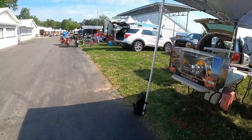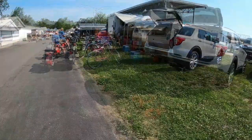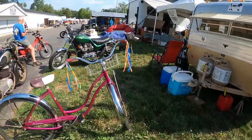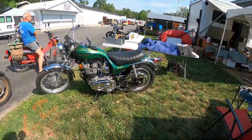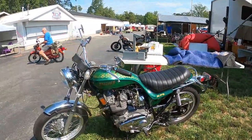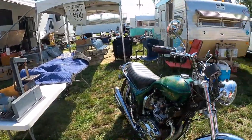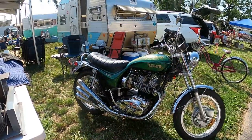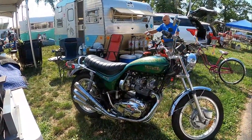Is that a Triumph Hurricane in green? What the heck? I never saw a green one. Somebody painted that. That was an exercise by Craig Vetter. I'm gonna guess 25K, which would be high because of the paint, but let's find out.